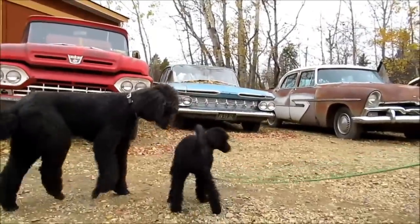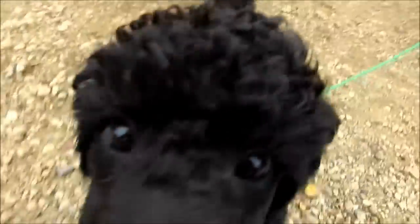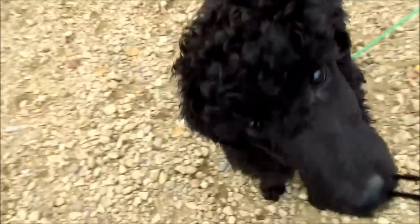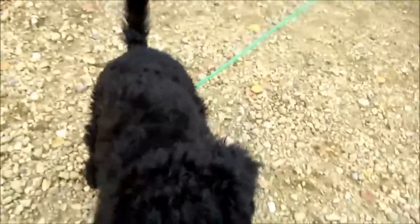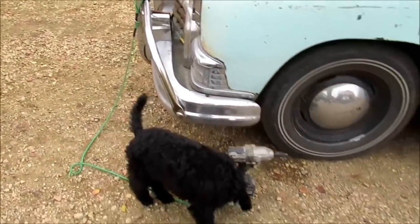Hey, what are you guys doing? Francie, come. What's going on, little Francie? No, that's new camera. You can't wreck that. Found a pretty good use for the car guard to keep your puppies in line while you look for tools.